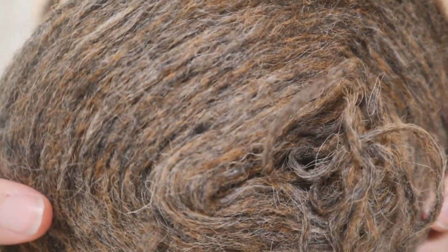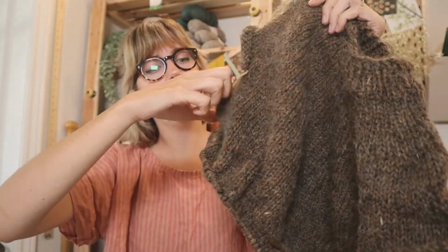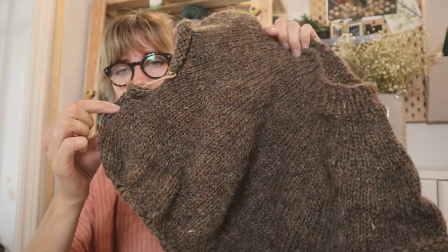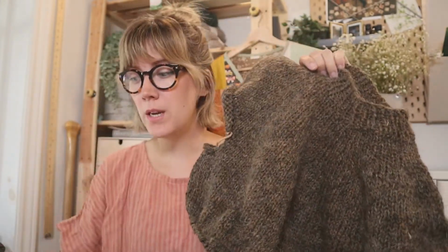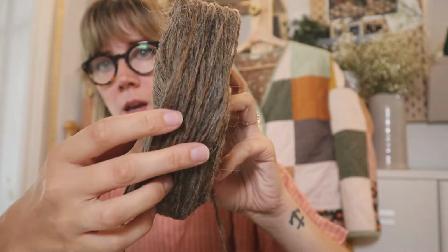Look at all the colors that are in there. And so this, I got to an inch below the sleeve split when I needed to add a second plate, and that's holding it double. And then this is what it looks like. So I'm pulling from the center and I'm pulling from the outside. And this is what it looks like.